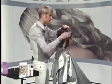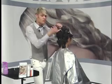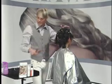Work on our last top section. This is going to actually blend the sides and the back into place. We have a center part here. This will cover that and it'll help blend in the sides as well, and it'll also give a little bit of volume on the top.